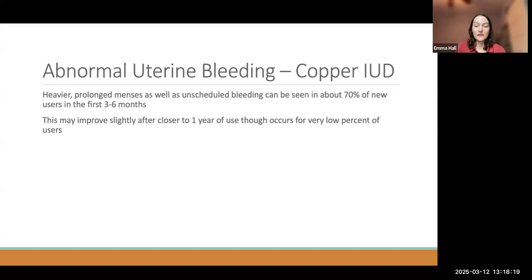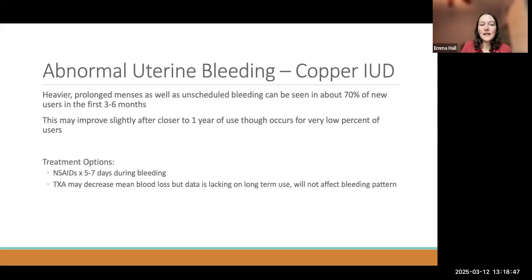For the copper IUD, as probably a lot of us know, it can often create heavier or longer periods, as well as unscheduled bleeding, in about 70% of new users. There is the chance that that could improve closer to after a year of use, but the number of people that it improves for is very low. So I think that is just something that we have to make sure that we're counseling our patients on.